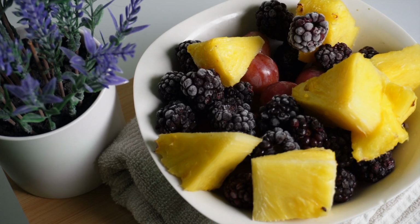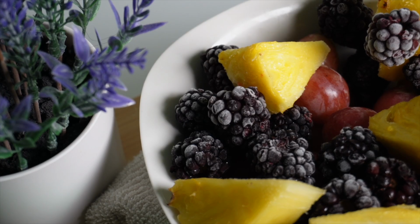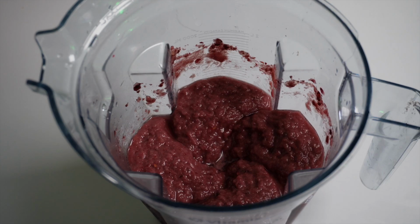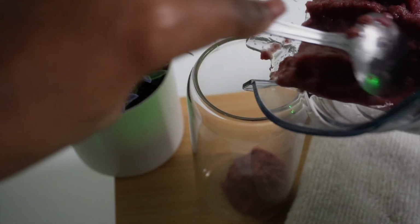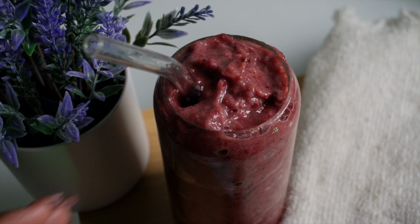Next up is one of my favorite smoothies: frozen blackberries, pineapples, and grapes. Now, everyone needs a cold drink regardless of the weather, and this is mine. I discovered this recipe at a smoothie bar and I just couldn't shake it after that. Once I'm done with this, I'll be chilling out a little and then maybe go into some tea.